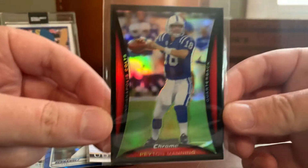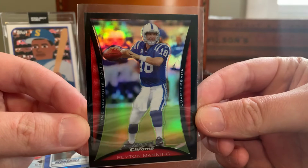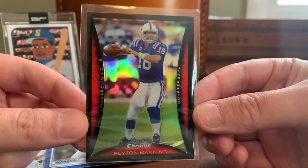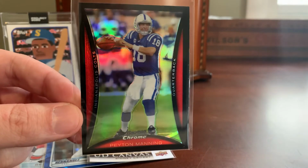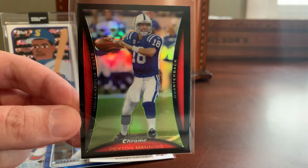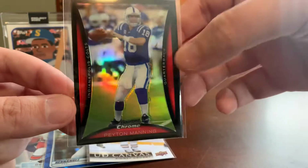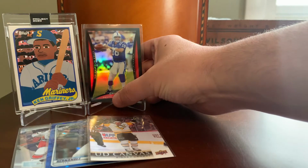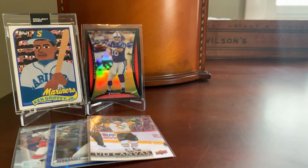Check out this Bowman Chrome Peyton Manning Refractor. While I'm not much of a football collector, it's not because I don't enjoy the game of football. It's just because I already have enough problems focusing, collecting just baseball and hockey as it is, and I don't really need to introduce more sports into the mix. But I do love the game of football.